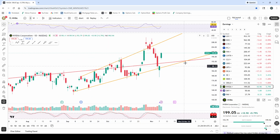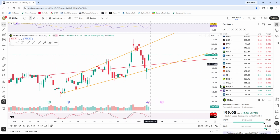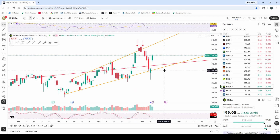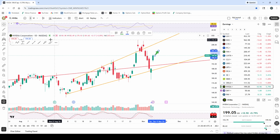You can see this is the short-term trend for about 2.5 months now. All right, so it's been bouncing between these two orange lines. So right now it's in the middle, short term and long term. Well, long term is a little bit overbought. Short term is kind of neutral right now. So I'm thinking we might come up a little bit more, but not much more. Maybe 1% or 2%. And then it's going to head down.